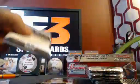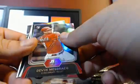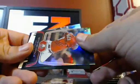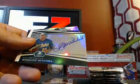You guys excited to see what this ball is? Hall of Fame? It's a Mantle. Crap. Kevin Youkilis. Devin, my man, Mesoraco. And we got our next hit, guys. Devin Mesoraco is the base rookie card and our hit. Jermaine Mitchell for the A's.